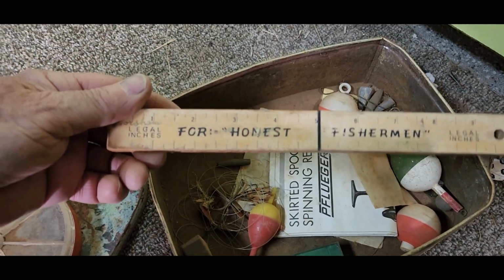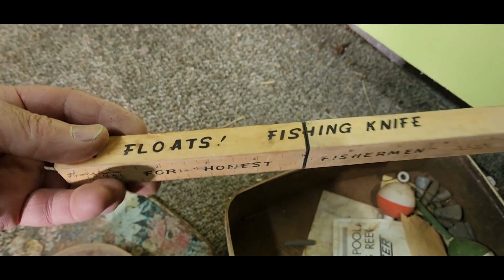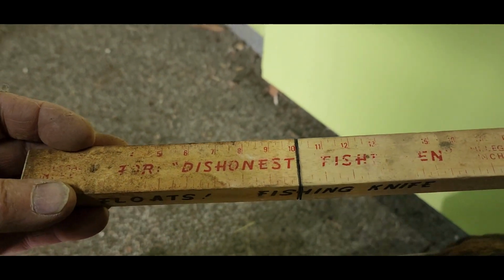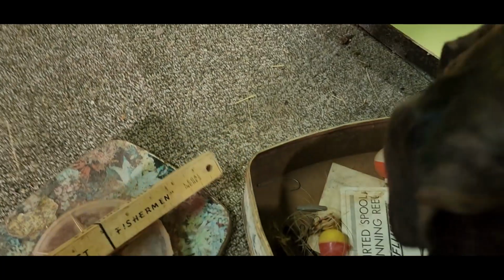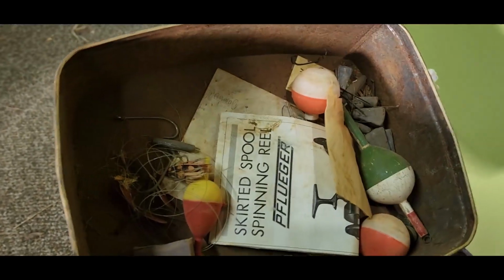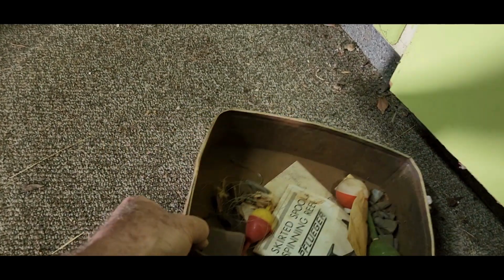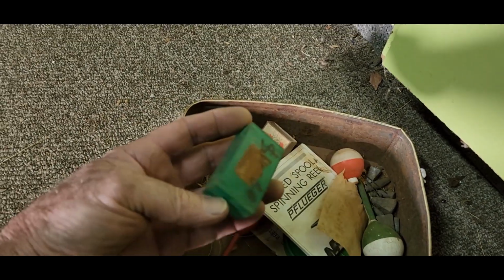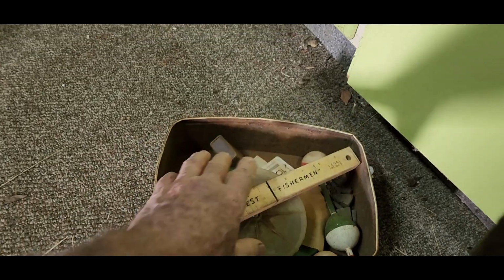A fishing knife for honest fishermen and for dishonest fishermen. So I guess when you're telling your friends how large the fish was, you could measure it from whichever side suited your personality. It doesn't look to be much in there. Some fishing gear can be quite sought after. Old reels, bakelite reels. Some of the old lures are quite valuable. Doesn't look to be much in there really, except some scrap lead.